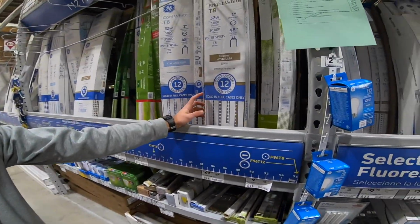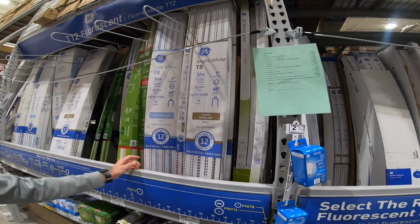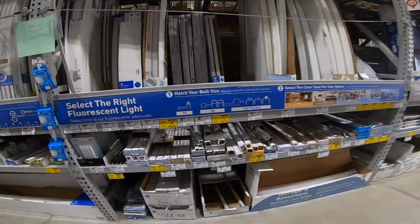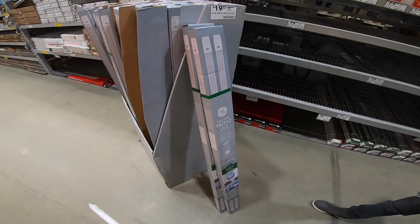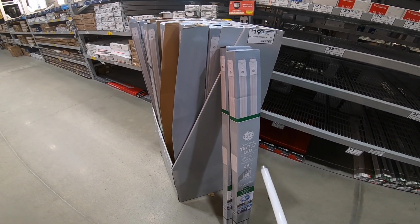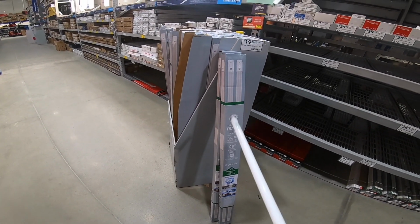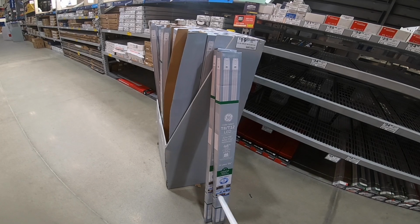Driveway. Are those LED? Yeah. Those are LED. Those are regular fluorescents. I think these are all LED right here. $20 for 2, and 1800 lumens. It says, where was it? It can go up to 6500 degrees Kelvin, which is going to be the color of the light.